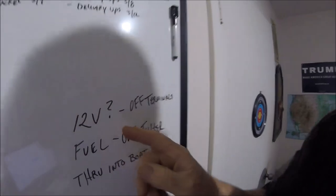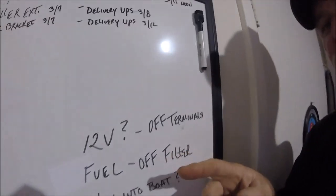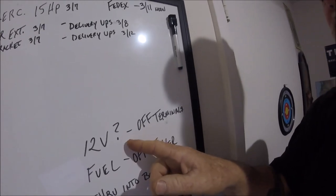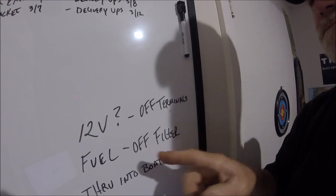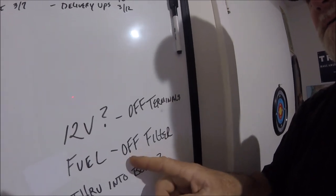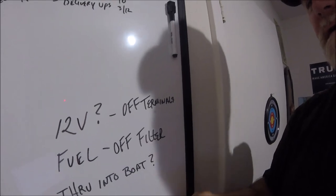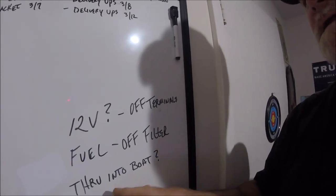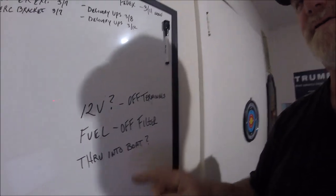How am I going to run? Let me get out of the shadow here. This is a bad place for this whiteboard because of the shadow. 12 volt, I think I'm going to run it off the terminals inside the boat transom. The fuel, I think I'm going to run it off the other outlet off my fuel filter. And I'm going to need a couple other little fittings, and I'll show you what I'm thinking about doing.